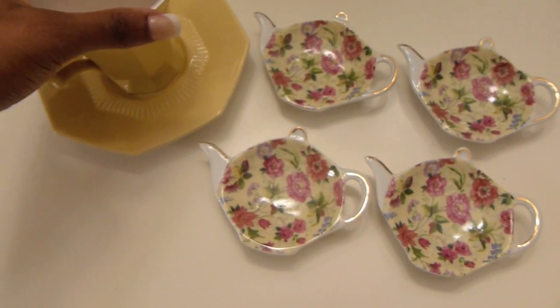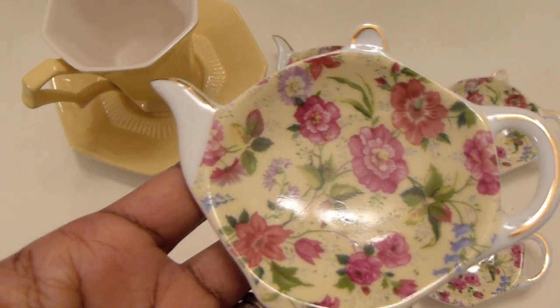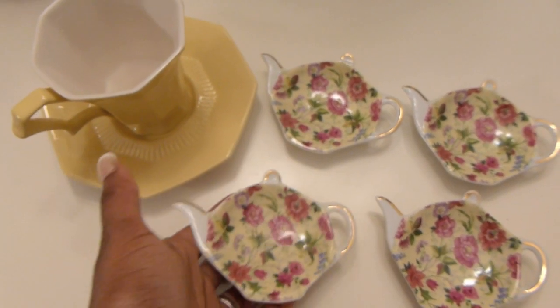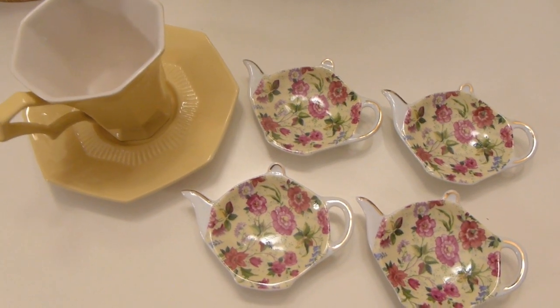And I love the way it looks with the ironstone, the vintage ironstone that I just recently purchased. So I'm loving it. And look at the cute flowers, and they're porcelain, and it's really a beautiful look. It's a ladylike look, and it's just so very cute.